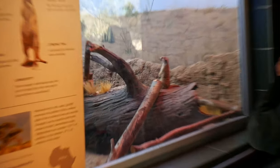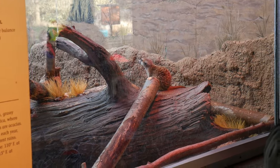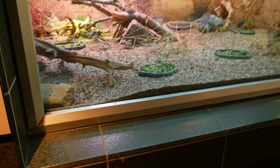Okay. Wait, is that a bunch of reptiles? Oh, cool. Check that out.